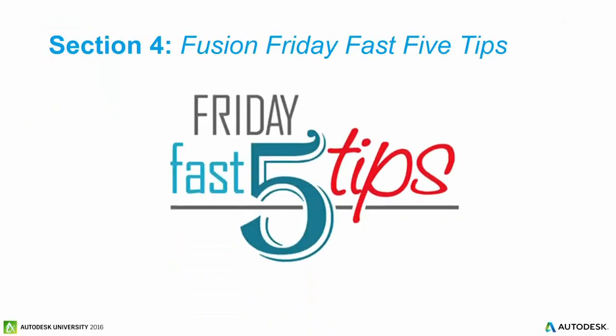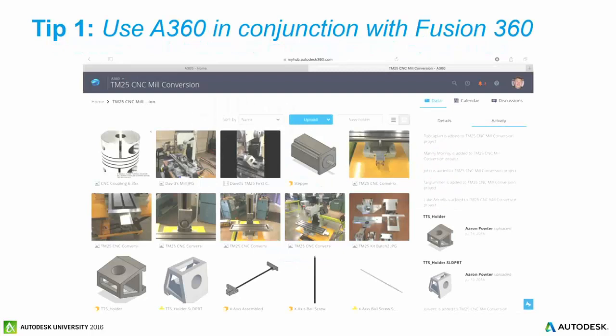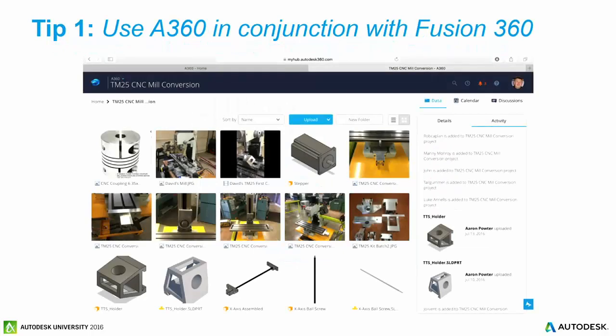All right, a couple of Fusion Friday Fast 5 tips. I've got a little bit more to go, if you don't mind, and some of these you might already know, and some you might not. One thing that has been mentioned before, I think Matthew mentioned in his presentation, is that A360 and Fusion 360 work hand in hand to get a lot of your files into Fusion. Fusion will take native vendor files, like SOLIDWORKS, not a problem, and I believe PTC Creo goes into it as well. Is that correct? Creo files?